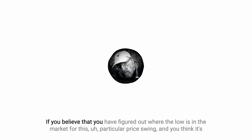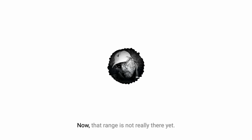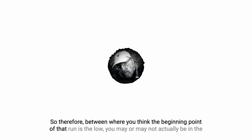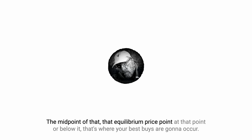If you believe that you have figured out where the low is in the market for this particular price swing, and you think it's going to go up to an old high where buy stops and buy side liquidity are, the midpoint of that run will be equilibrium. Now that range is not really there yet. You're just implying that that's where it's going to likely go. So between where you think the beginning point of that run is, the low, you may or may not actually be in the move yet, but assuming that you are or aren't, who cares? At the midpoint of that equilibrium price point, or below it, that's where your best buys are going to occur.